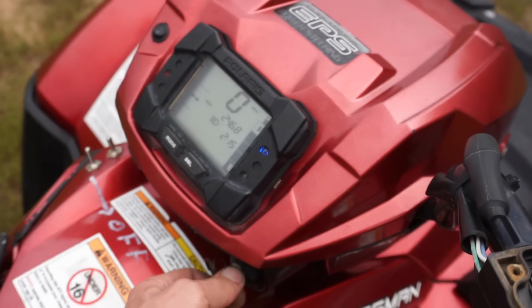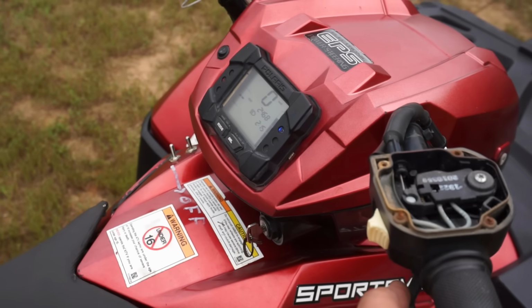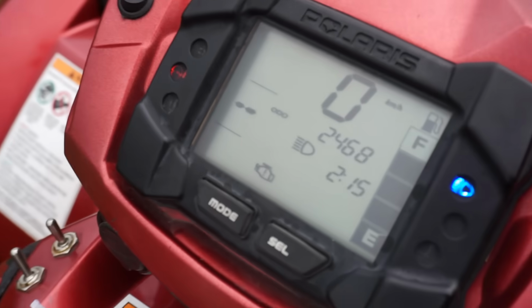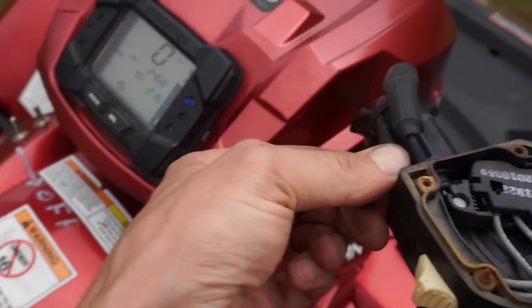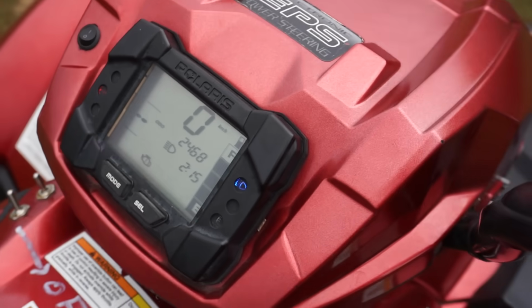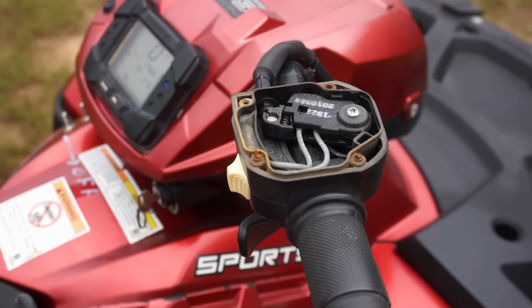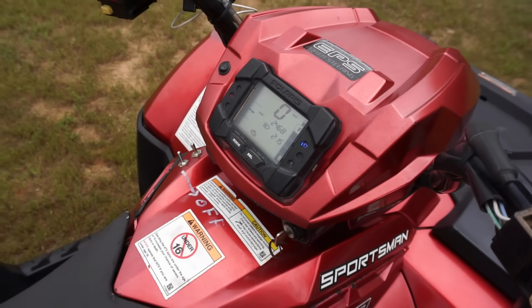Just fire it back up. Revving out now. Oh, engine light came back on. See if it goes off if I wiggle this. It's still on. It's revving out completely though.